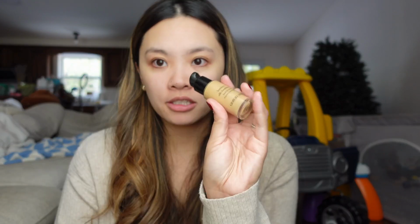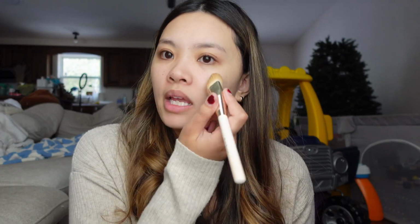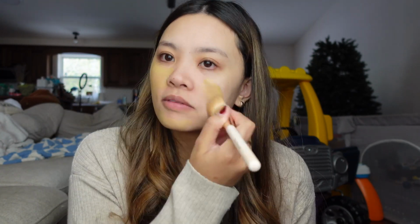top it with concealer. And today I'm going to use the Armani Luminous Silk one. Forgot to mention the shades. I have this in shade 6, and then the Tower 28 is in Ocean Park. I would say the Armani Luminous Silk foundation is medium coverage. I wouldn't say it's full coverage.